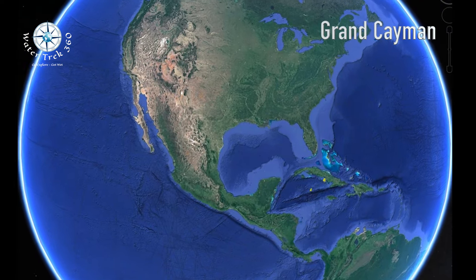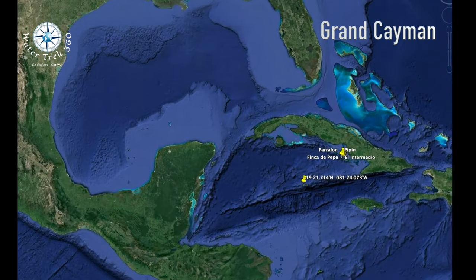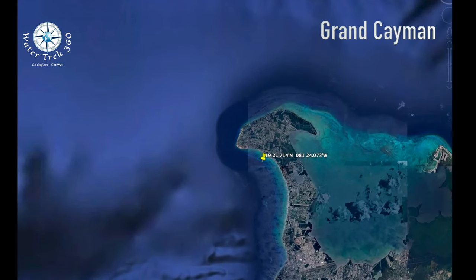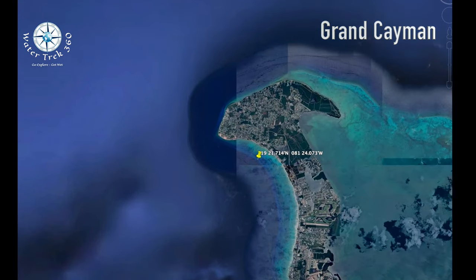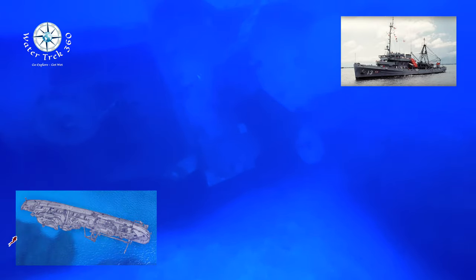There were three Kittiwakes commissioned into the United States Navy. The Kittiwake that we'll be looking at today was built by the Savannah Machine and Foundry Company, launched in July 1945 and commissioned in July of 1946, classified as the ASR-13, one of nine Chanticleer-class submarine rescue and support vessels.